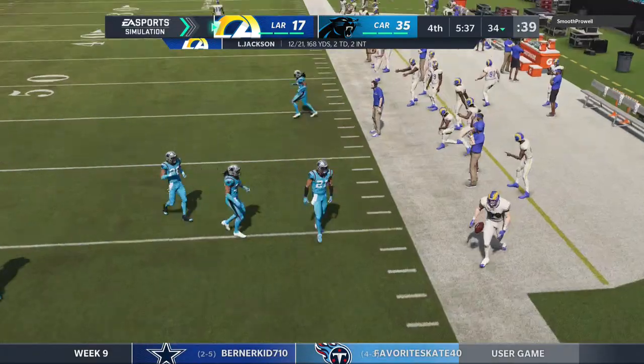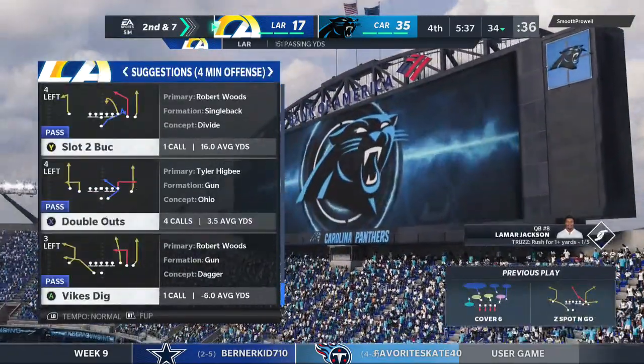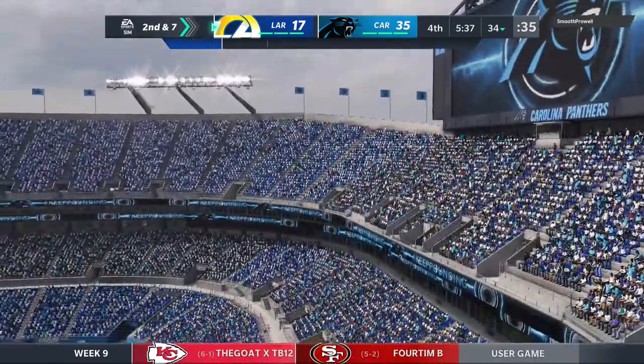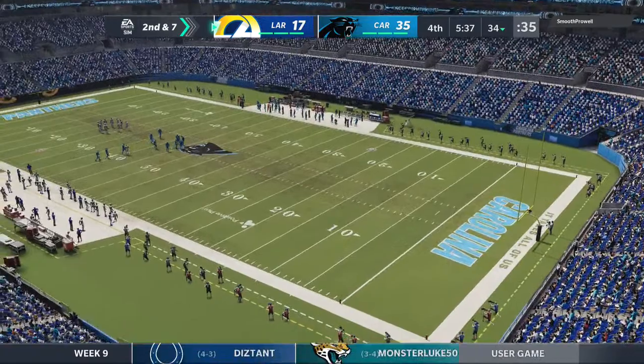Now here's a throw right side, taken in by his tight end. And he gets this up to the 34 out of bounds there. 3 yards the gain there, 2nd down. Brings up 2nd and 7.